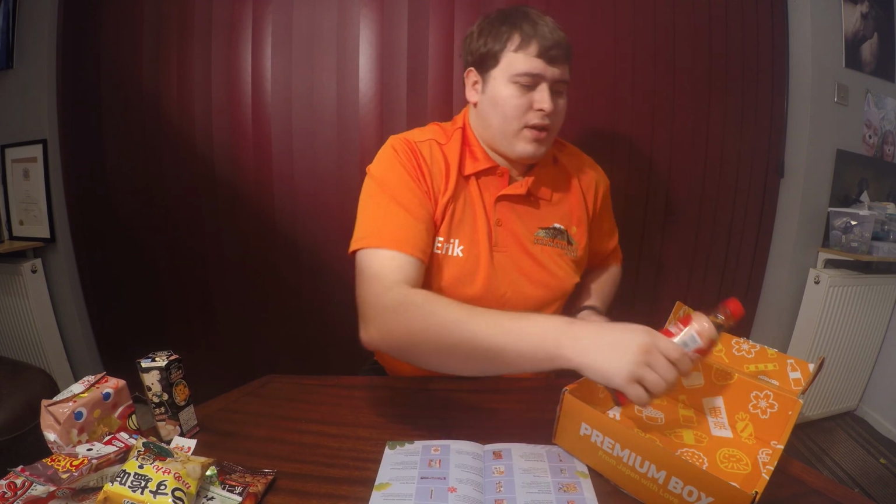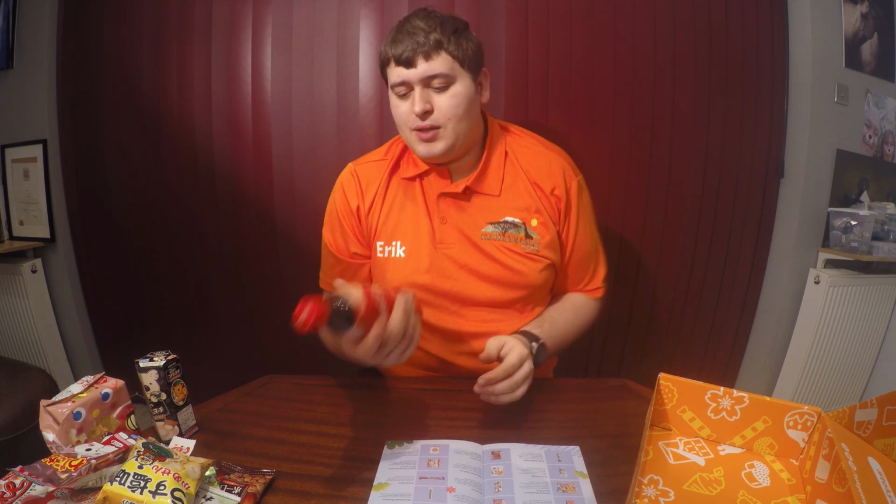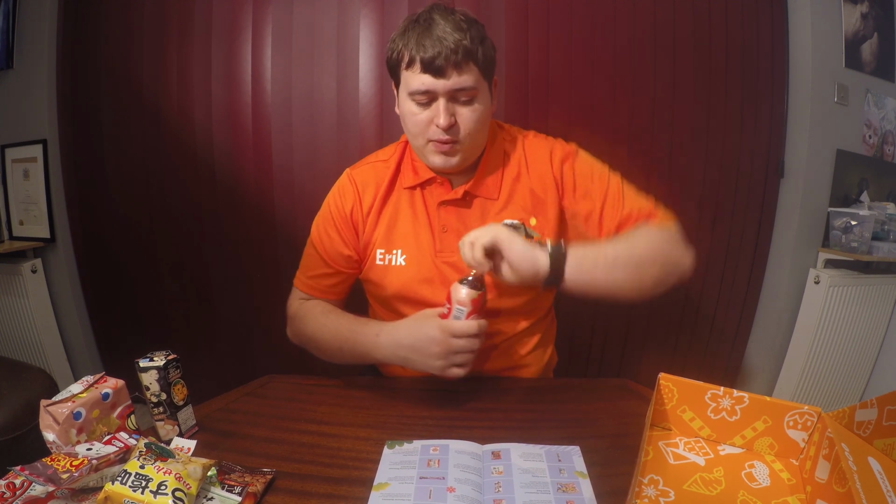And then the final item we've got in this box is our drink, which for our premium box is a Coca-Cola Strawberry, which is pretty cool. So we don't often get Coca-Cola. They sort of switch between Pepsi a lot of the times when you have different flavourings. It's not regular that Coca-Cola bring different flavourings out. So we got a strawberry one here. I think this is the first time Coca-Cola have done a strawberry flavouring. So this is really quite interesting to try out. But because that's the last thing in the box, I'm actually going to open this up first and see what it's like.